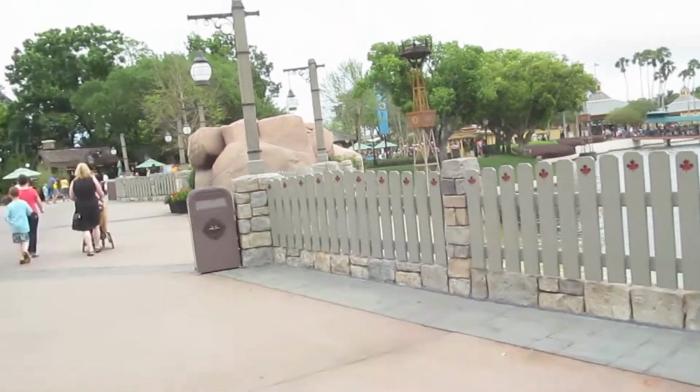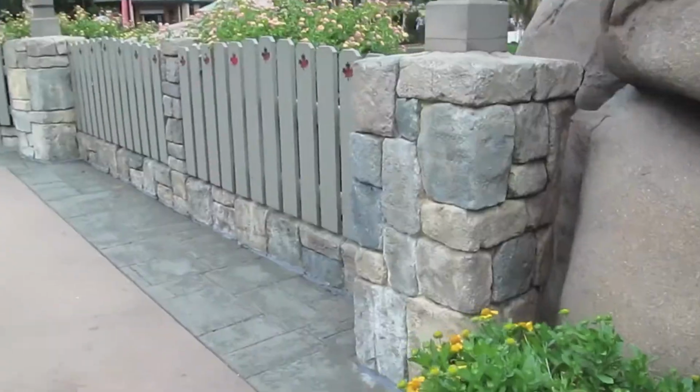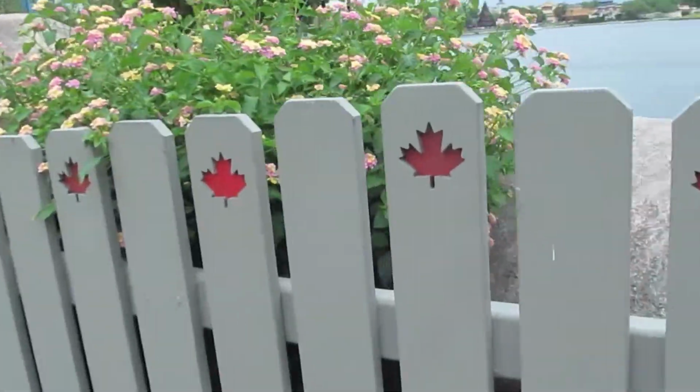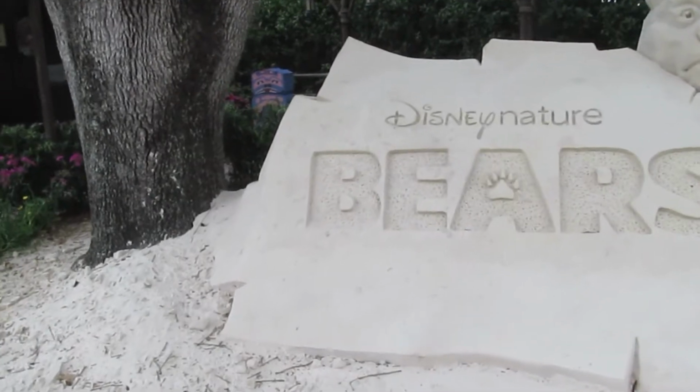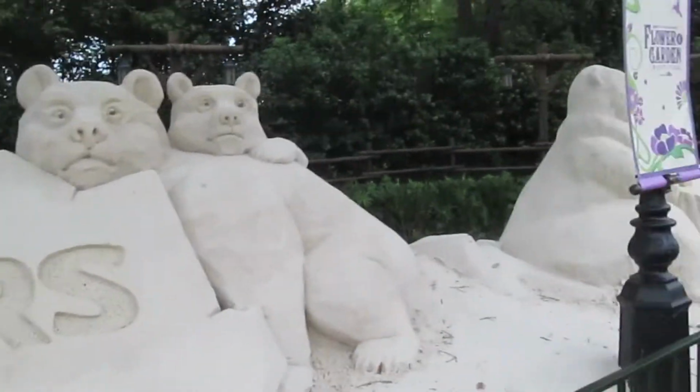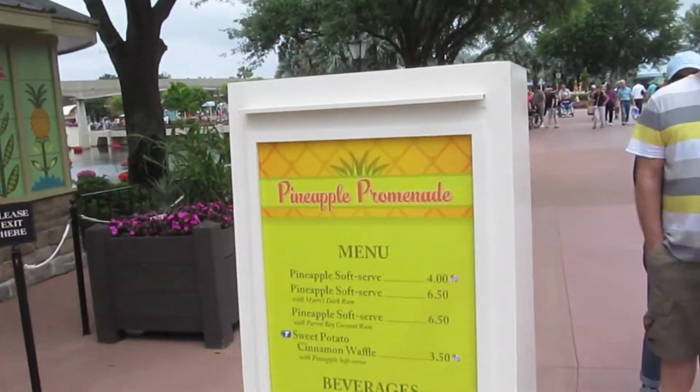We are entering Canada, and my favorite restaurant here is Le Cellier, which I've been to before, but we don't have reservations this time because it takes like months ahead to get reservations for it. Pretty popular place. Canada. That's pretty cool. It's all made out of sand. So this is another walk-up stand.